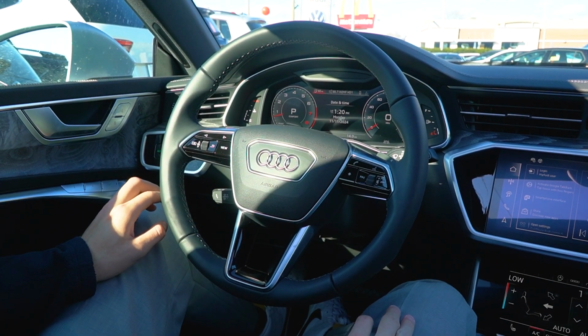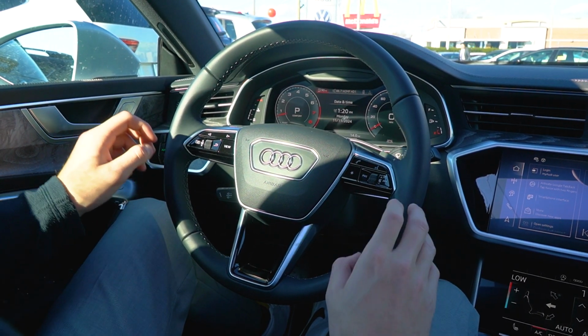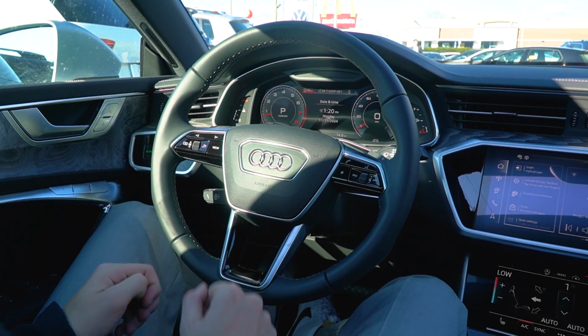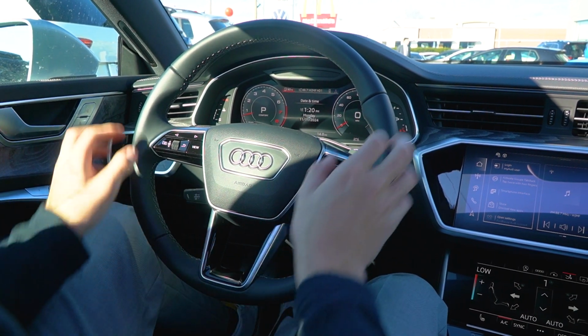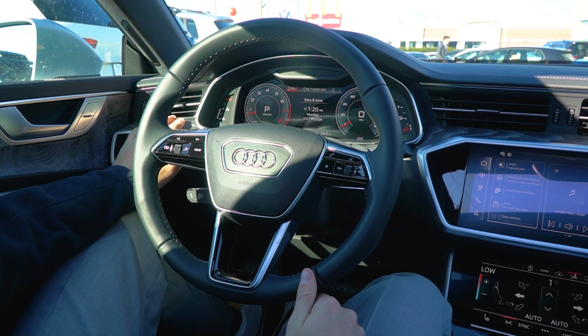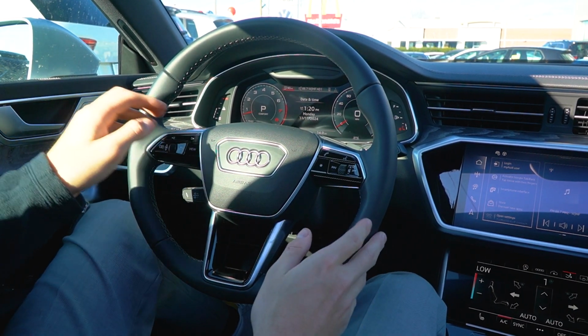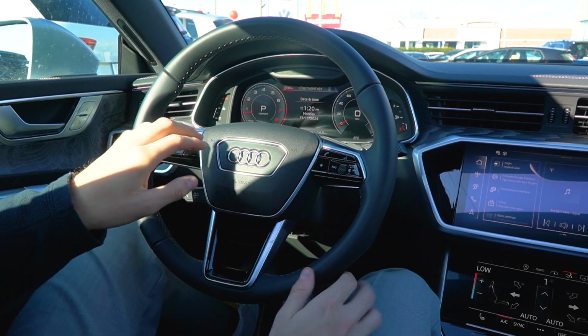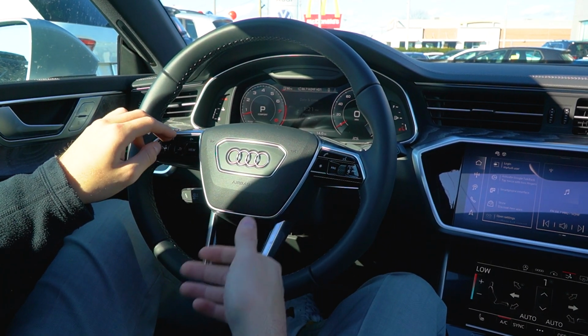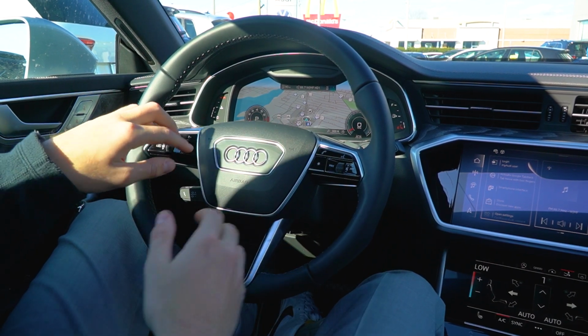Now, moving on to the interior of the A7 Premium, I do want to point out that there are things in this car that still make it a beautiful Audi. Now, starting off with the center, we can see that we have this nice black wood trim paired with the silver and gloss black on this interior. Really looks nice. Also, we still do have our fully digital gauge cluster. You can see we have navigation in this car as well with a 3D mode, which is super, super nice to have.